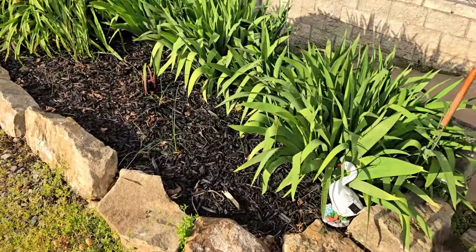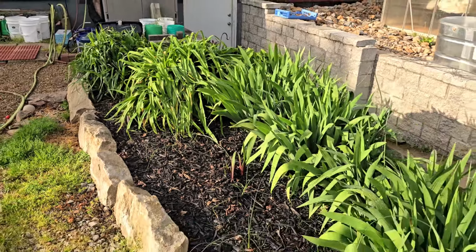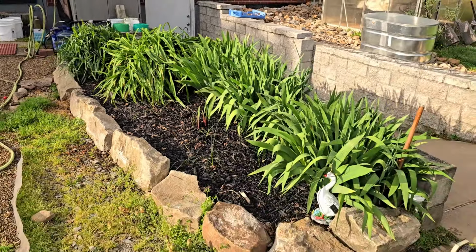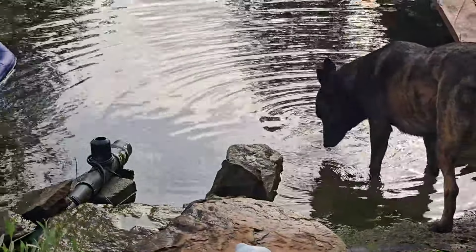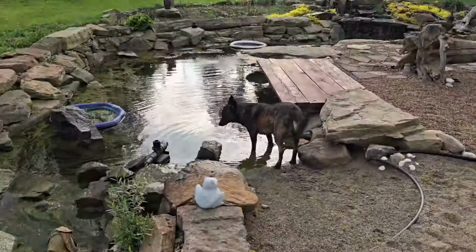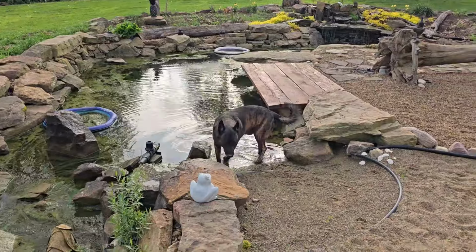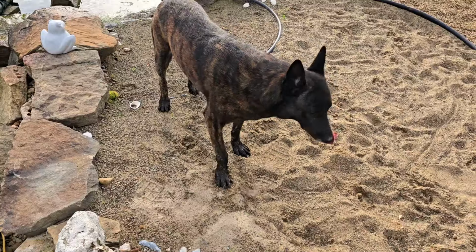Over here on the ramp bed, we're probably going to get some bloom shoots start popping up on these irises, but so far nothing looks any different from last garden tour. It just all looks bigger. Oh, pup, you getting a drink? Good boy. That beach is for you, huh? You love the beach. You're getting all sandy.